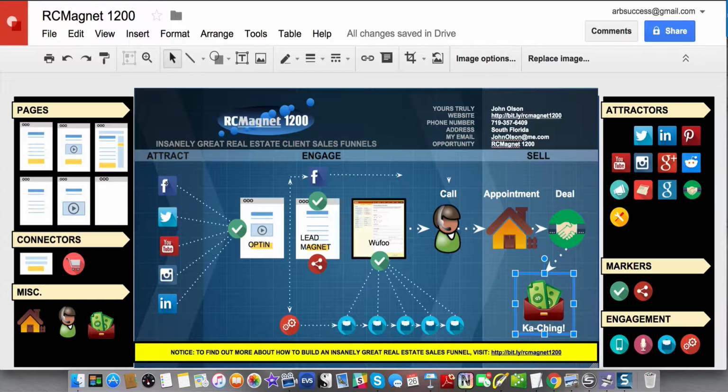So over in the attract column, we have Facebook advertising. That's the way we like to do things. So you could use Twitter, YouTube, Instagram, LinkedIn, whatever your favorite is, but we use Facebook. So we drive them to an opt-in page, all right? And on the opt-in page, it's like a miniature website. It's just one page.